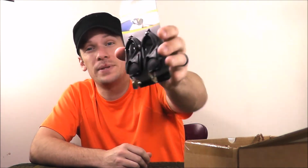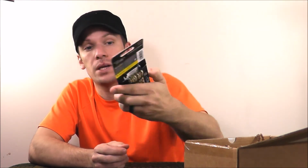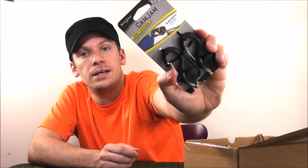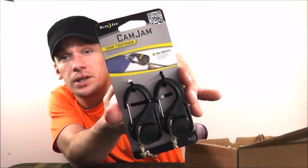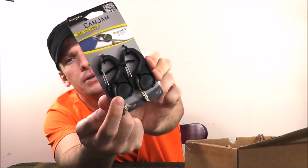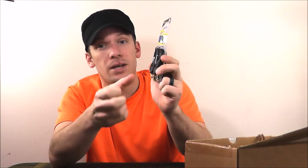So next, we're going to look at the Night Eyes Cam Jam. This is a pair. I've seen these in the store before, in the sporting goods and camping section. So this is a cord tightener. The way it works, you can see it has a carabiner attached right there. And then you'll be able to pull your cord through, like you see in the picture here. You've got the carabiner hooked on the corner of the tarp, and then you could pull that cord around whatever you're attaching to, and then in that area right there, you can just loop the cord through, and you'll be able to tighten that down, and that'll basically lock it.